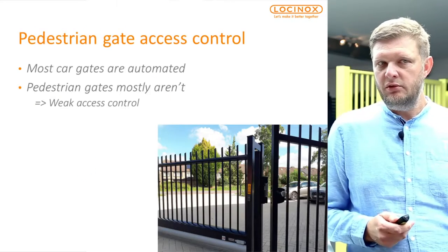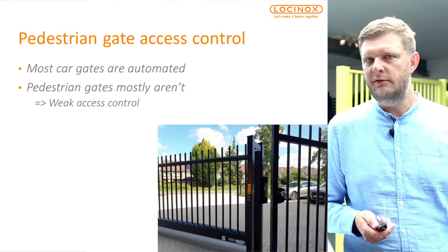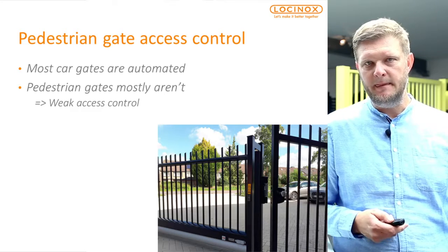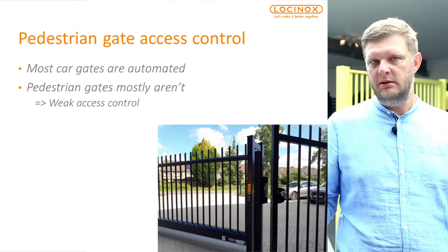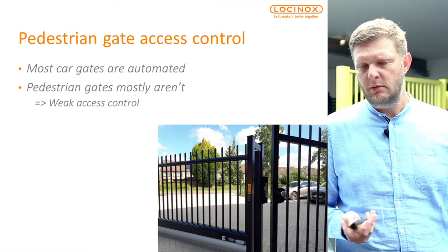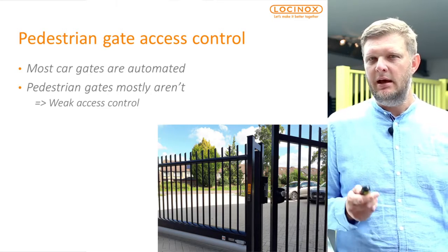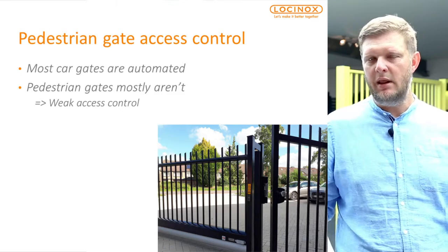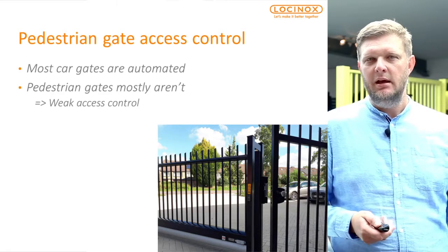Pedestrian gate access control: we see in the market that most car gates are automated, swing gates, sliding gates with a motor. And apart from that, you have, in quite some cases, a pedestrian gate next to it. And that's where we see a weak part of the whole access control of your premises.